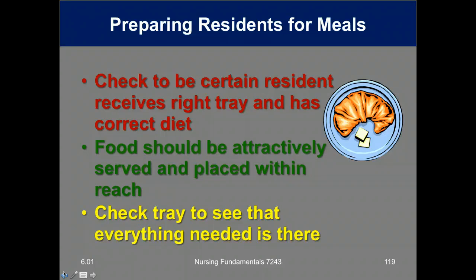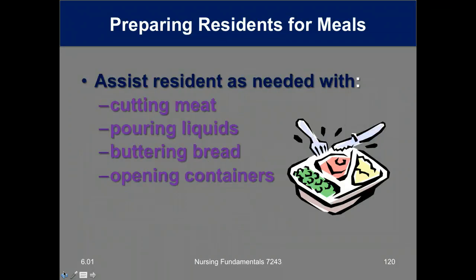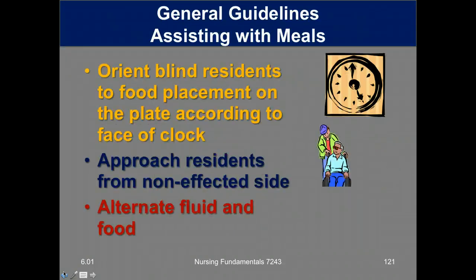So check to make sure the resident receives the right tray and has the correct diet. Food should be attractive when it's served and placed within the reach of the resident. Check the tray to see that everything needed is there. Assist the resident if they need it with cutting the meat, pouring liquids, buttering bread, and opening containers.